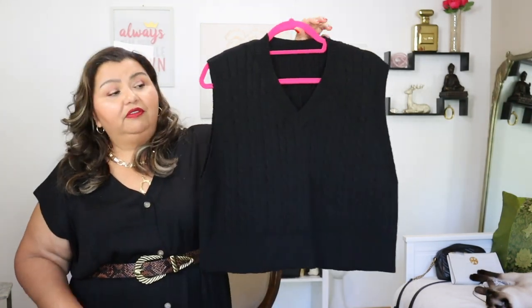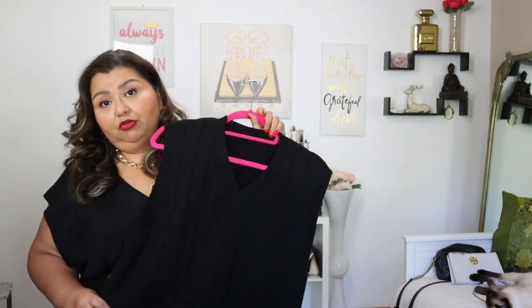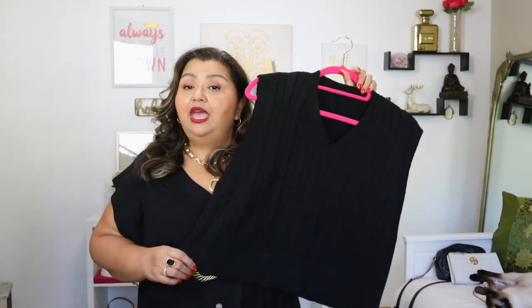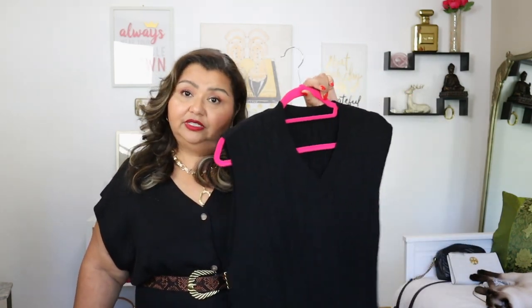This next sweater is probably going to be my most used, I think, this fall and winter. And it is this fantastic V-neck sweater vest that I got from Amazon. This has already given me great cost per wear. I have styled it and worn it a few different ways, and I can see wearing it all kinds of ways as the season progresses. I love this little vest.